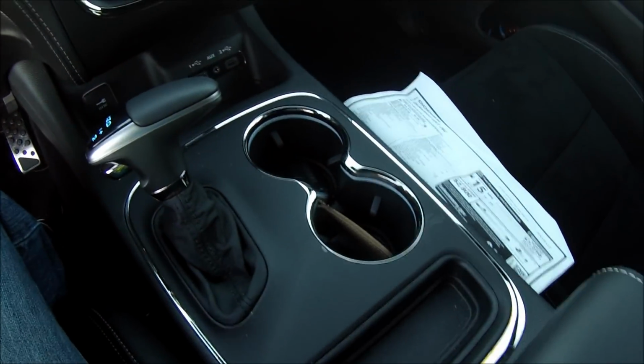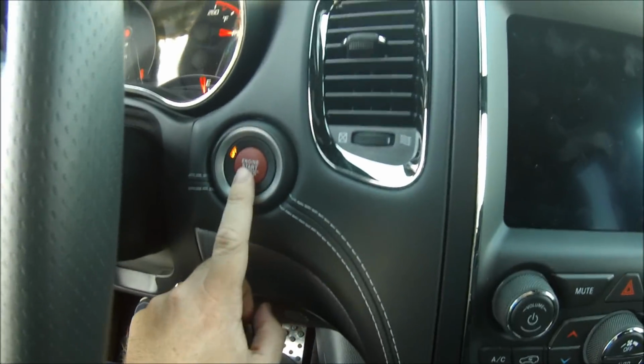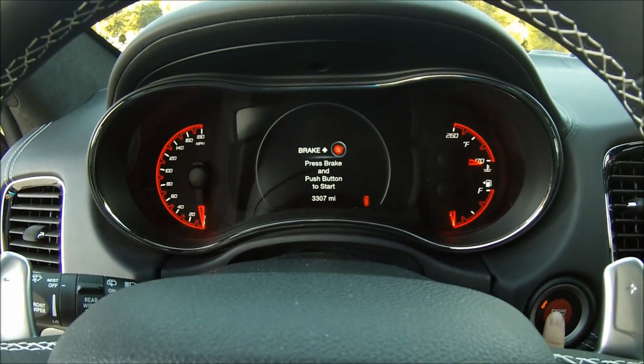So just keep the key fob anywhere within the vehicle, put your foot on the aluminum sport brake pedal, then simply hit the red engine start button on the dashboard.